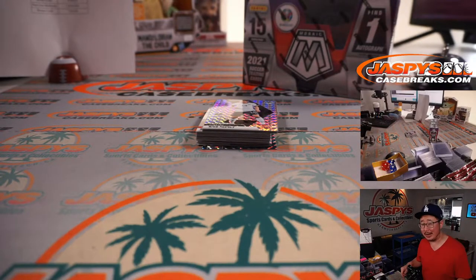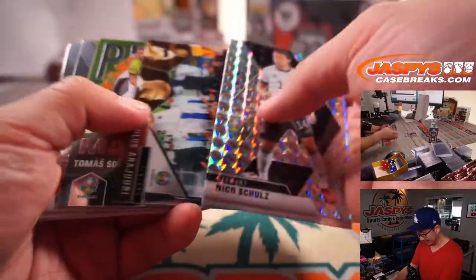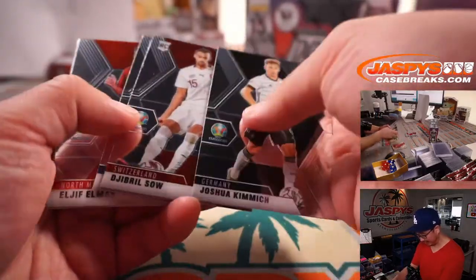I don't think Salvador Perez is gonna advance here. I'd be shocked if he has 36 home runs in this round.